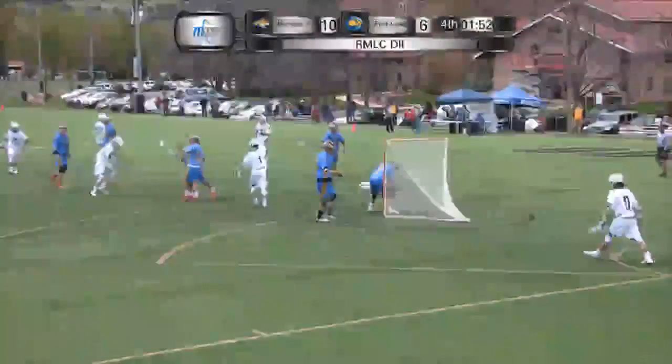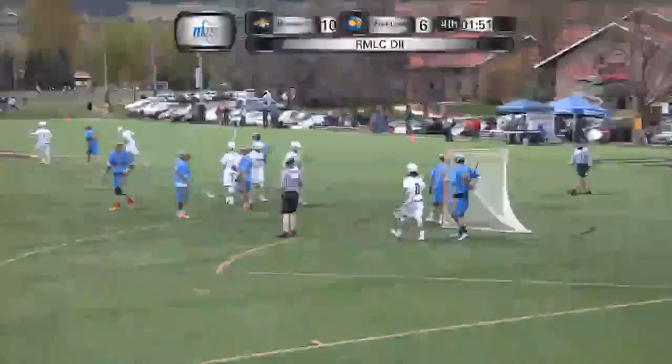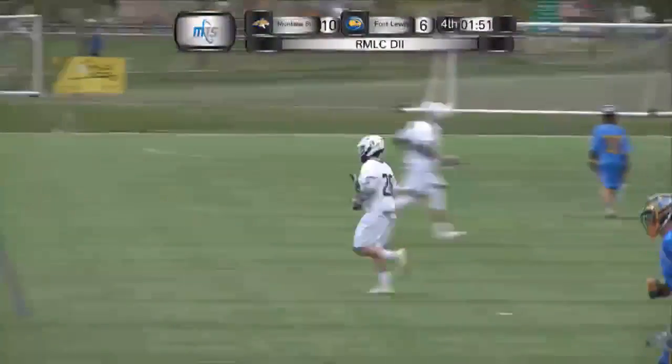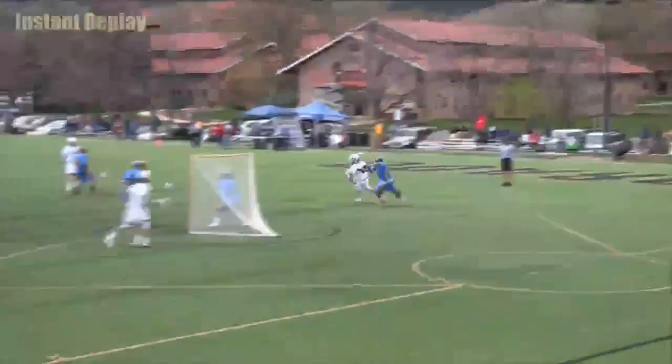Brown bounces one home behind Pike, and it's 11-6. Brown looked like he was trying to run out the clock a little bit, just trying to avoid his defender, able to get top side and get a good look on Cage and put a nice low bouncer over the shoulder of Pike.